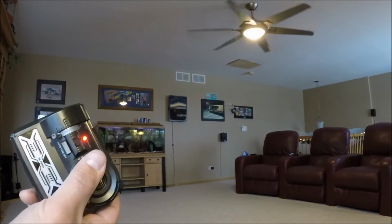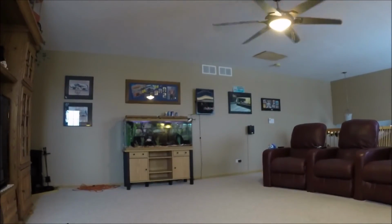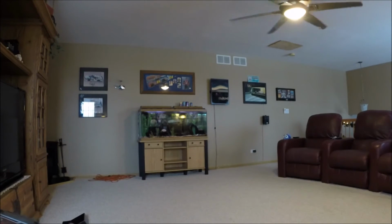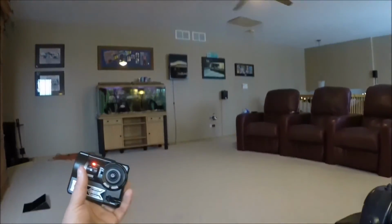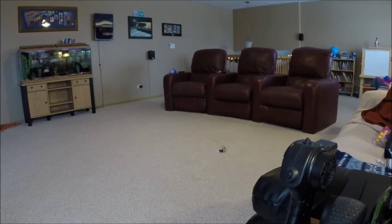You see, all I'm doing is just making adjustments. Now, the beauty of this thing is, when you want to land, all you do is tap this button. Hopefully this is all getting in. Let me turn it around. Turn it around again. If you want to land this, all you do is hit that button. Tap the button, and it shuts off and lands on its own. Absolutely fantastic helicopter for the money.